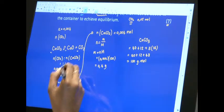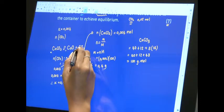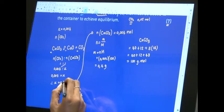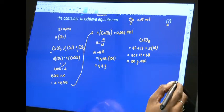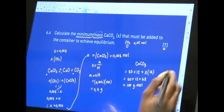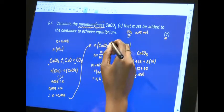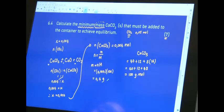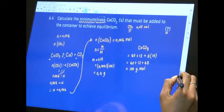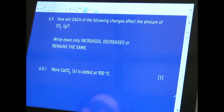I used the mole ratio, solved for X, which means that the moles of the calcium carbonate was exactly the same as the moles of CO2, which was 0,004. The question did say the minimum mass. Sometimes they want to spice it up and say concentration. So after you found the moles, you then would have found the concentration. In this case, they just wanted the mass. I plugged everything in, and then I got the 0,04 grams. So this was a mouthful and a half. It was a nice question, though, but a little bit tricky.